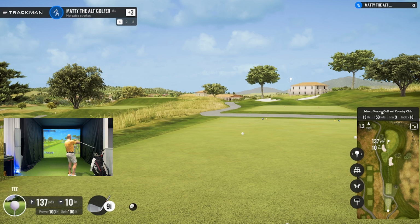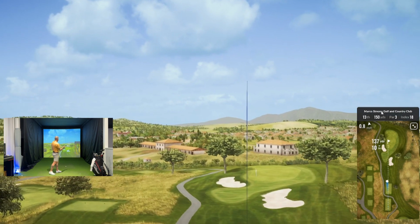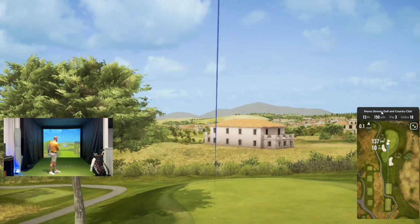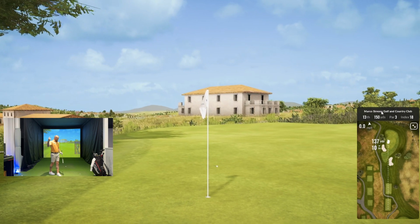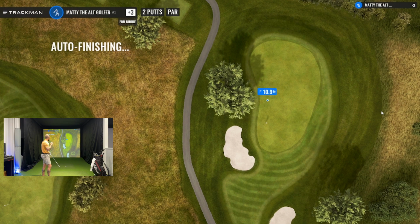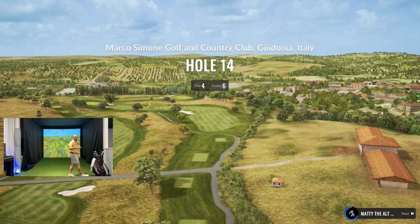I think it's going to be a little flick with a nine. Big. Ooh. I thought that was going in then. What? Birdie. Two putt par. Come on. Still a par there. That's better. We're clawing it back.